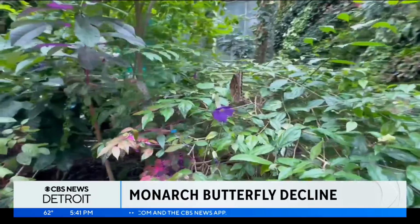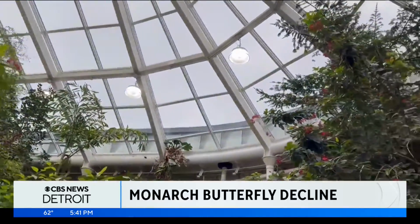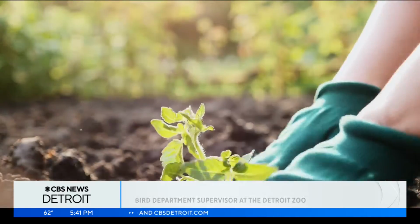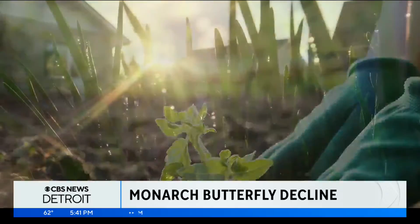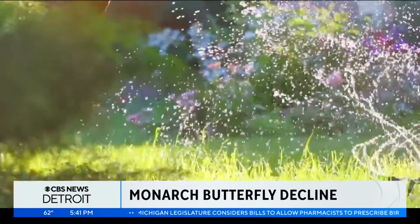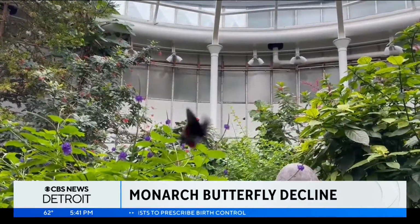There are ways you can help too. The Detroit Zoo's Butterfly Garden houses many butterfly species and has tips on helping restore the monarch population. There are things that your average person can do, and that is plant milkweed, plant nectar plants in your yard if you can. Work with local community to make sure that they preserve existing habitat for monarch butterflies.